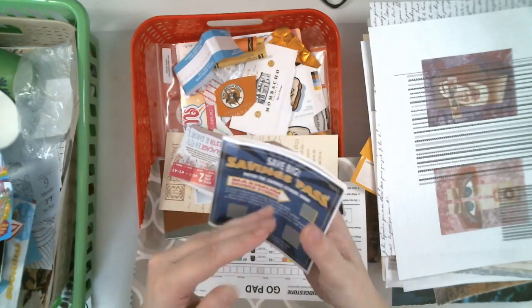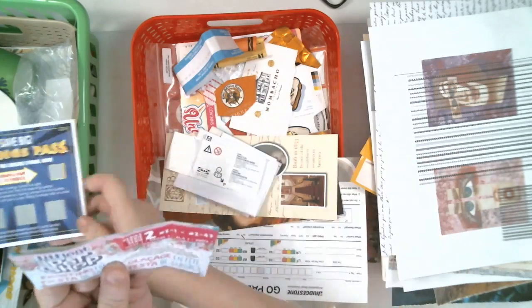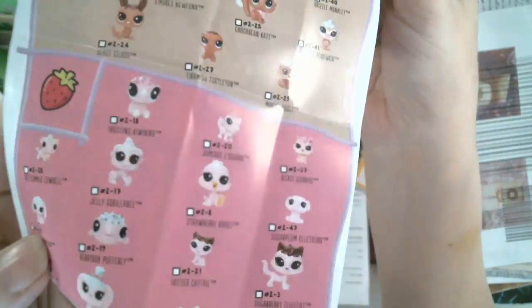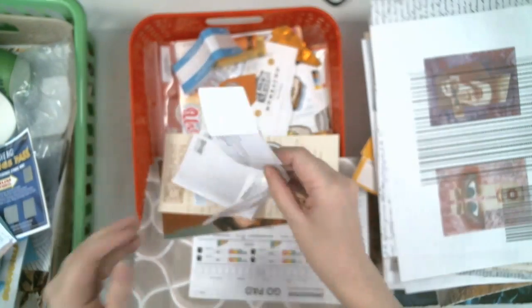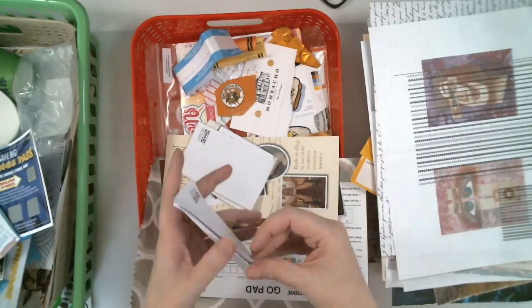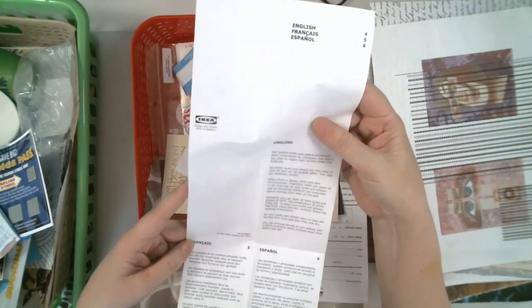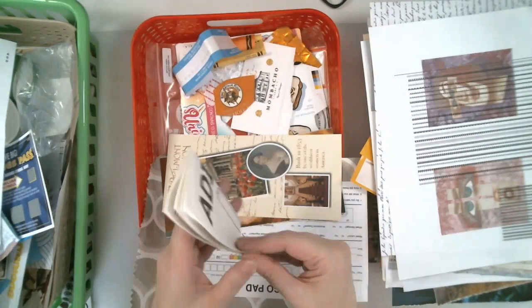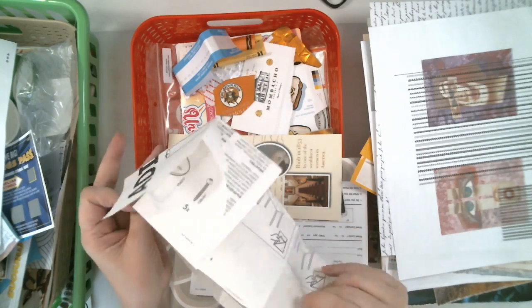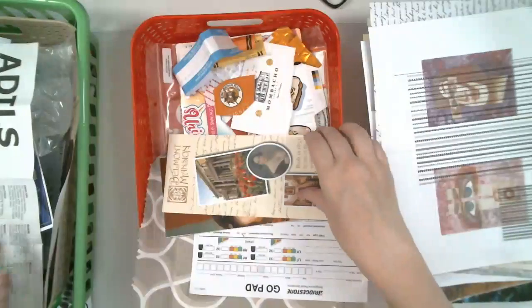You can use those. Here's, I don't know why I saved that. It's one of those scratch offs. Here's the Littlest Pet Shop. Again, little tiny images, but really cute little things. IKEA, instructions and warnings and that kind of thing. You can find in different languages. I love IKEA for their instructions and their warnings. They always have a lot of different languages. I love those. And I do like IKEA's instructions when they've got the little guy, and the screws and that kind of thing. I think those are hilarious.